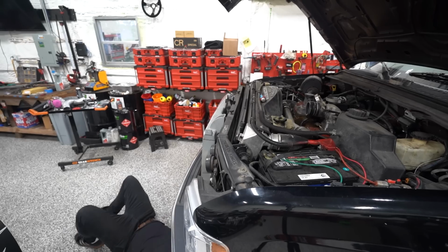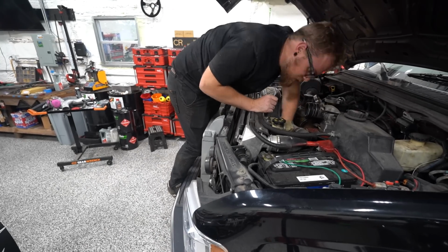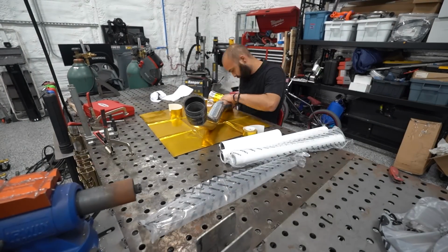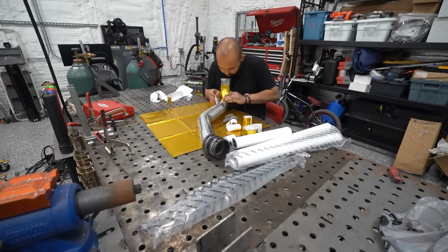If you've ever taken a rubber hose off or a silicone coupler or anything that's been on for a while, you know the struggle of it. It basically almost glues itself. So we managed to get them out. It was a bit of a struggle. This one pipe is really long and it routes through a tight area, but teamwork makes the dream work. We got it out and started heat wrapping it.